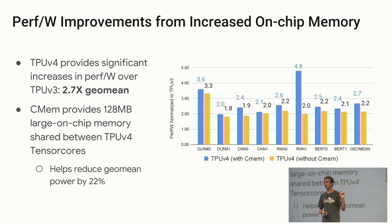Another example to point out here is the CMEM that Norm mentioned, that shared memory between the tensor cores. Adding that feature gave us a boost in power, perf per watt as well. And so this comes from all sorts of architectural and process advantages and all those sorts of things, right? So we put a lot of effort into this.